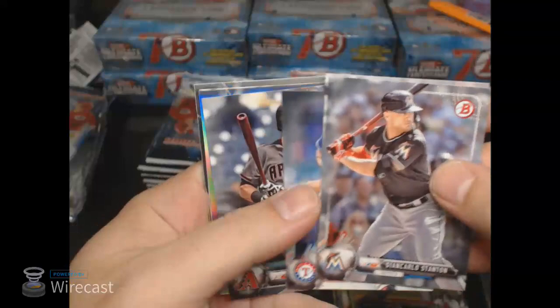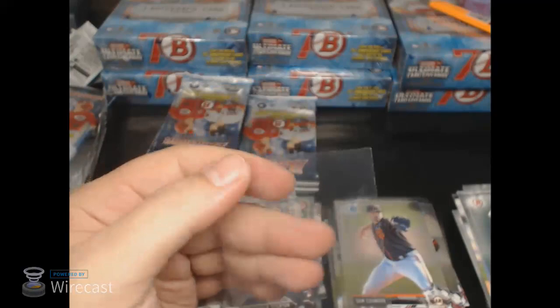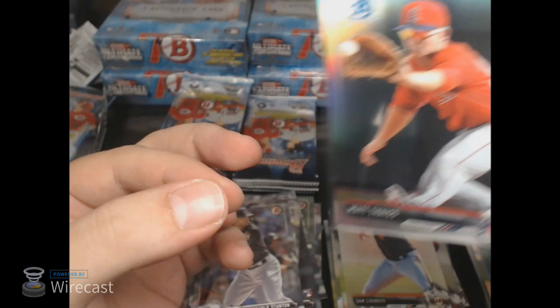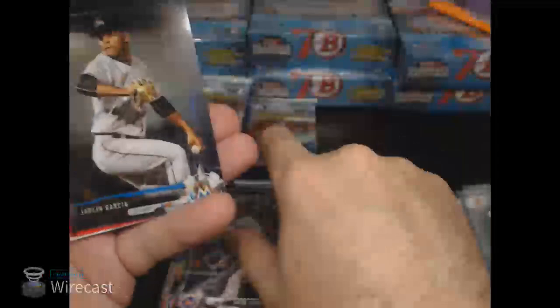Matt Theis, Chrome Refractor, to 499. Kurad, Chrome. Theis is 46 of 499. No, 70th anniversary. Jarlin Garcia, Chrome. David Fletcher, 70th anniversary, red paper.